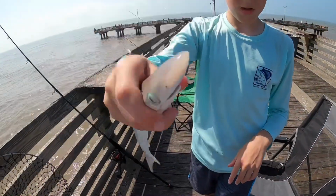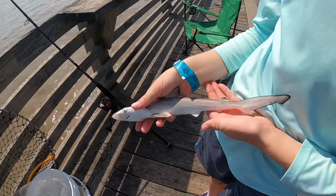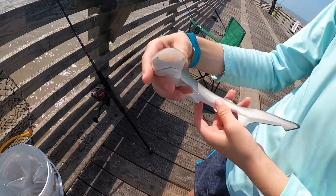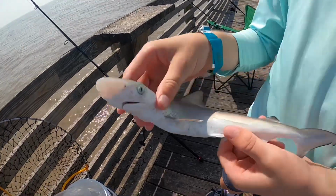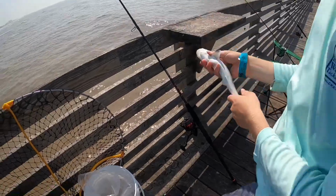Okay, so we got him unhooked. This very, very little shark. Here he is. So again, I don't think we know what this is. So if somebody could help us out in the comments, we might just find it out on our own, but just a nice little dude.